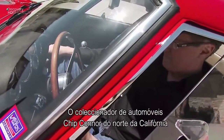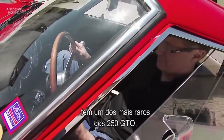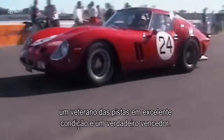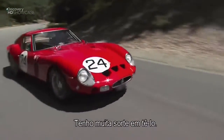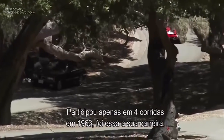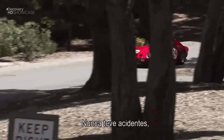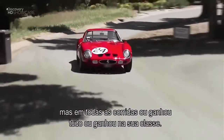Car collector Chip Connor of Northern California owns one of the rarest of all 250 GTOs. A mint-condition veteran of the track and a true winner. I'm just very fortunate to have it. It was only in 4 races in 1963, which is the bulk of its racing career. Never crashed, but in every one of those races, it either won outright or it won its class.